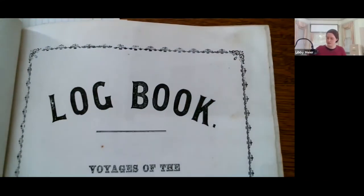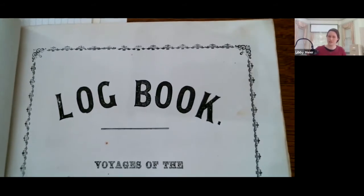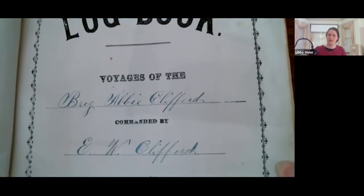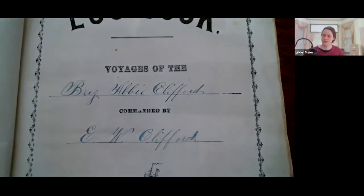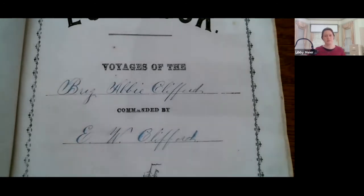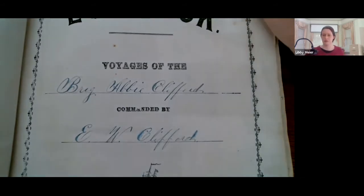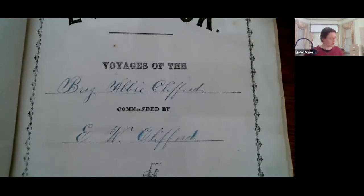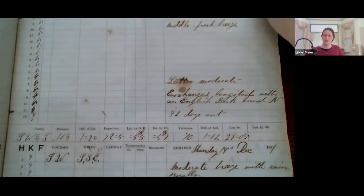So here we have, speaking to the ubiquity of these things, a pre-printed front page. Logbook, Voyages of the Brig Abbey Clifford, commanded by E.W. Clifford. And in this case, this vessel was in fact named for the captain's wife. Edwin W. Clifford was from Stockton, Maine, which is where the Abbey Clifford was built. His wife was named Abby, and she accompanied him on a number of voyages, including, as it will turn out, this one.